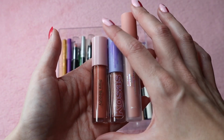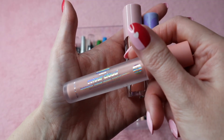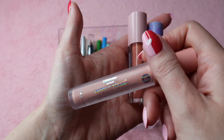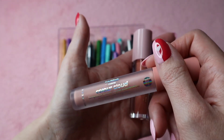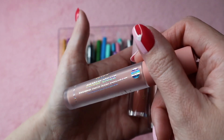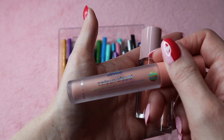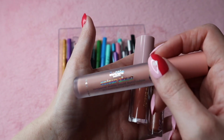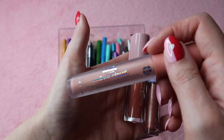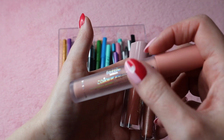However, I will say that the Lottie London one, this is the Lottie London Cloud color. This is a matte liquid eyeshadow, and this one is really nice. It doesn't crease up on me like a lot of eyeshadows do, and it says it's crease proof. But I will say it's matte, so it is quite drying, so just be aware of that. But honestly, it is really long lasting. I do like this one, and I love Lottie London. I just want to try so much more of their makeup, so I am going to be keeping this one.